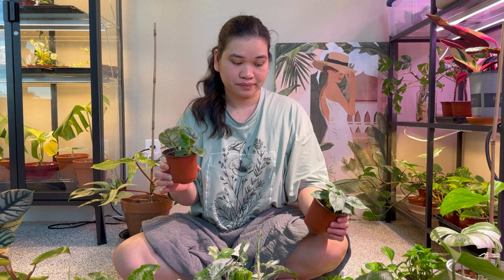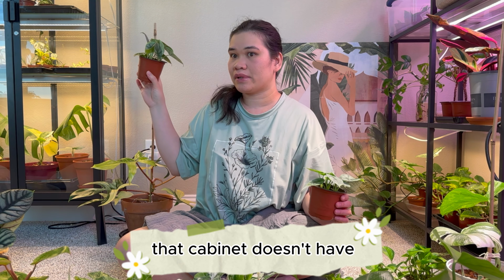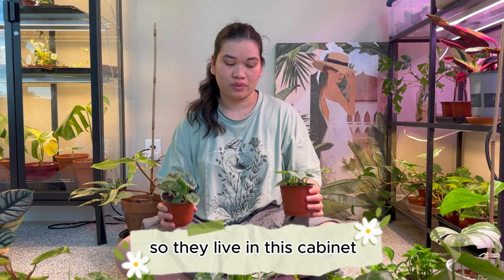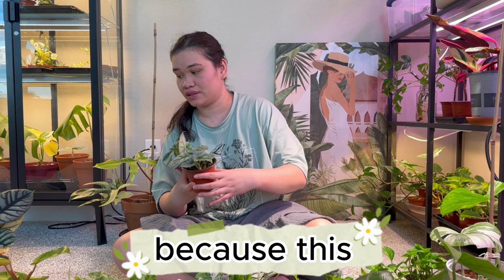I grew this from corms and this leaf in my IKEA greenhouse cabinet. That cabinet doesn't have a humidifier. It's not weather stripped either, so it's just a cabinet, but it still gets more humidity inside than outside. So they live in this cabinet. I think that's why this one is browning, because the mother plant just stays here on the shelf and doesn't get enough humidity. So this one, I'm selling for $10, which I think is a great deal. See, there's like 3 plants in one pot, each of these. So I love them. Maybe I'm gonna just plant this together so I can have another plant, because the mother plant, I don't like it.